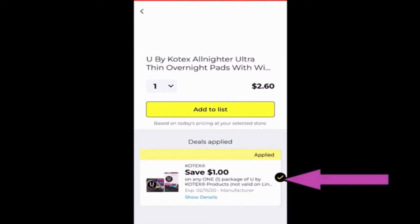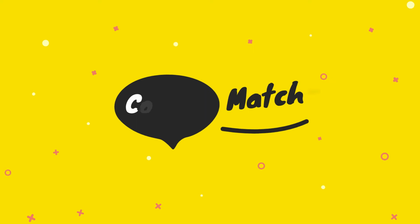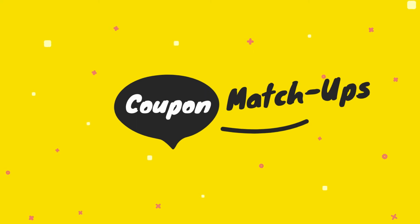You want to make sure this little check mark is here. That means it is clipped to your account. One last final and quick thing is this subtotal at the bottom here on the right. Do not go by what this says. Sometimes it'll be correct, but more times than not, it will be incorrect. My suggestion is do a little old school math on a piece of paper with a pencil. Before we get to our scenarios, let's go ahead and run over a few coupon matchups.